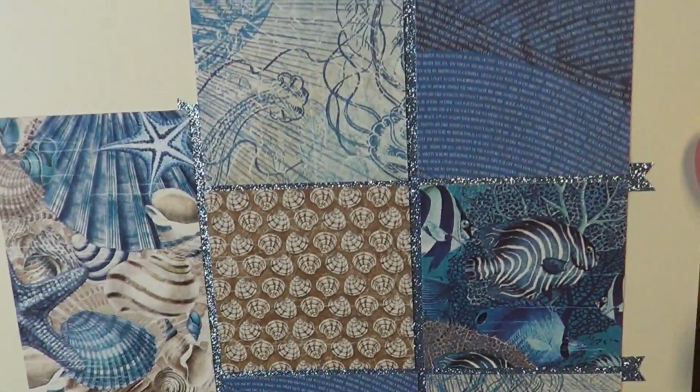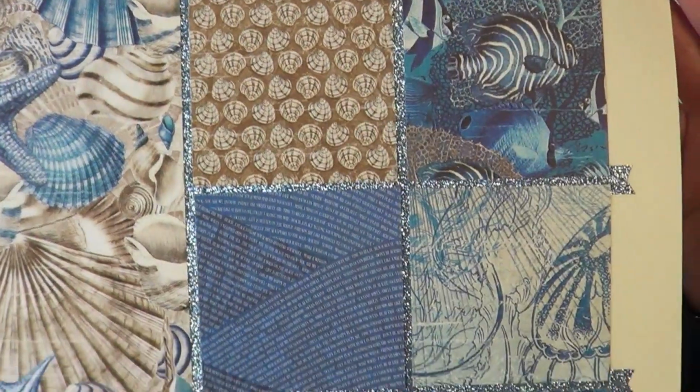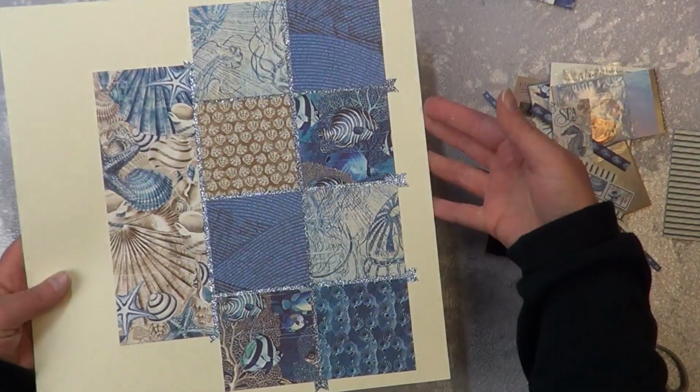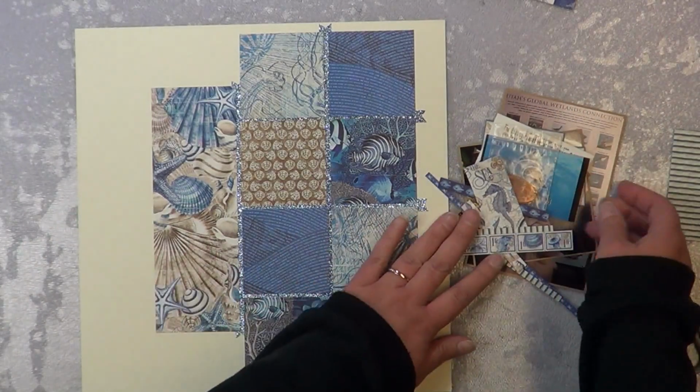And here are the end results. Oh my gosh, you guys. All that for just that. But it's pretty. I kind of like how it looks like there's movement behind my pieces of paper. That's what I was kind of sort of going for. And so now I'm going to put everything back on.